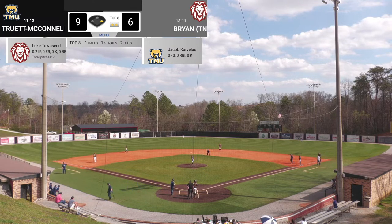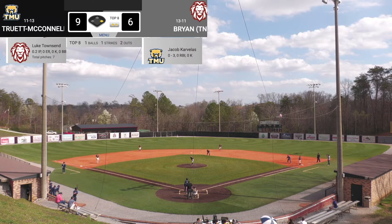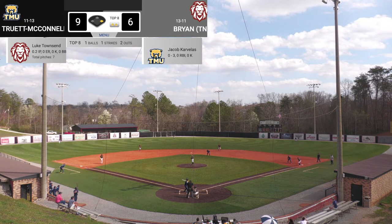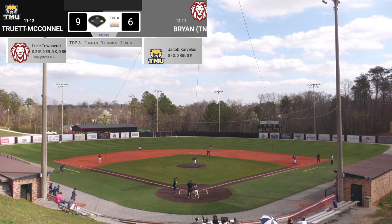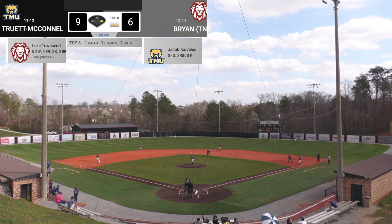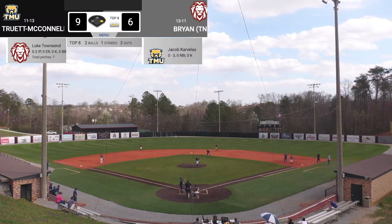So now we're at a one ball, one strike count with a runner at first with two outs in the top of the eighth. And again, you can hear the wind really picking up, blowing straight in from the outfield. Here's a pitch, and that's going to be a curveball in there for a called ball. Thought maybe it broke right across the plate and caught the inside corner. So we're at two balls, one strike. Here's another slow curveball in there.